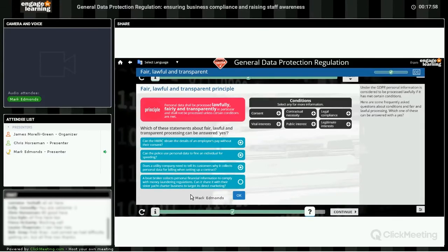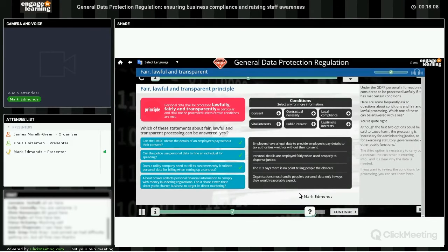You're quite right. Although the first two options could be said to cause the individual harm, the processing is necessary for administering justice or for exercising statutory, governmental or other public functions. The third option is necessary to carry out a contract the customer is entering into, and it's clear why the data is needed. If you want to review the conditions for processing, you can see them here. So as you can see, this screen goes into quite a lot of detail for the conditions and the one before on consent, and that's going to help your employees remain compliant.